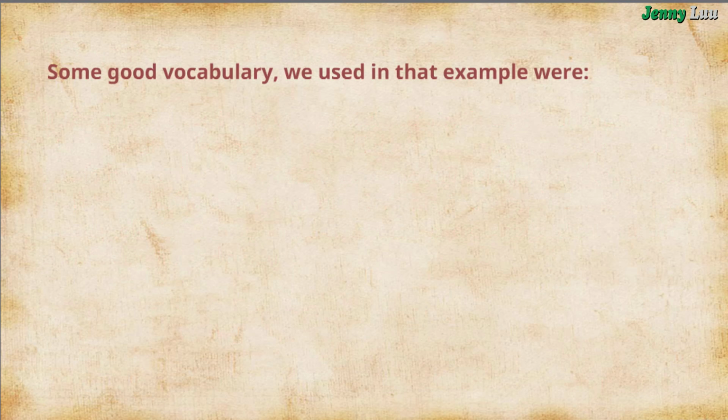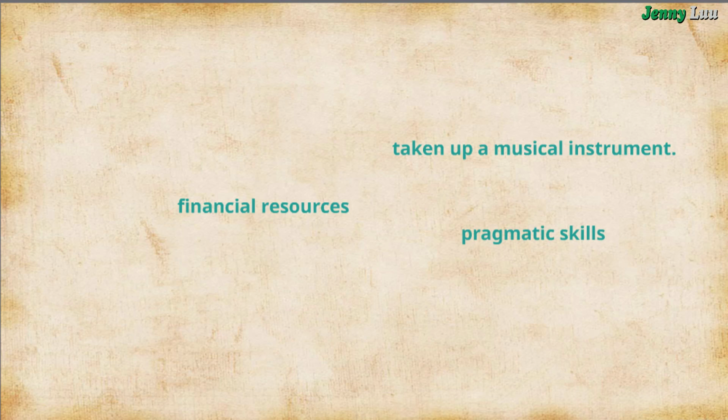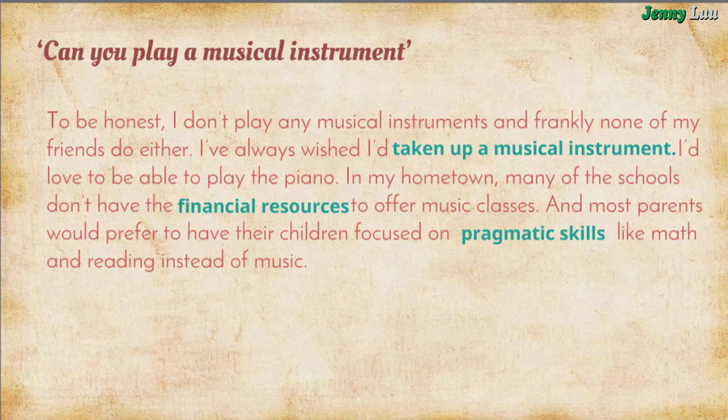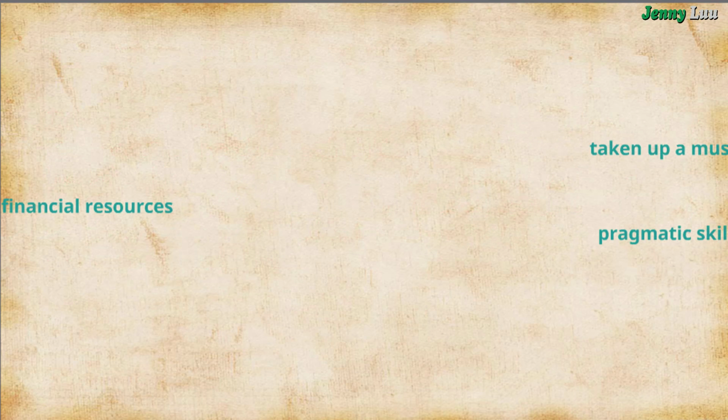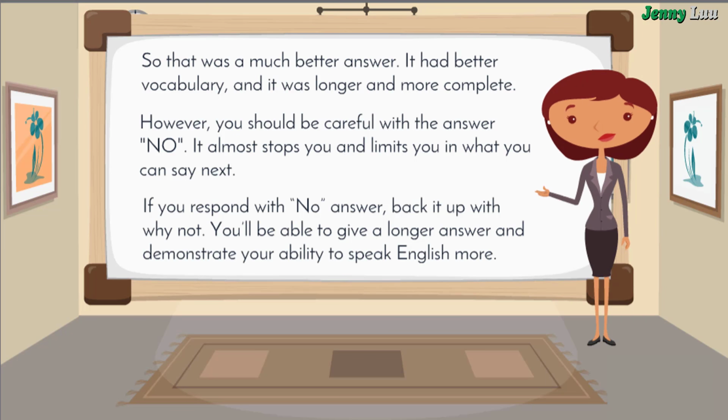Some good vocabulary we used in that example were: taken up a musical instrument, financial resources, pragmatic skills. So that was a much better answer. It had better vocabulary, and it was longer and more complete.